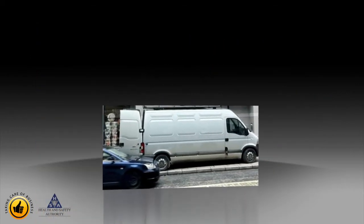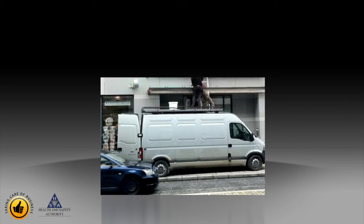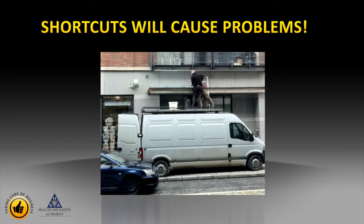Here's another example of people getting set up ready to do some work at height. Busy, pedestrianised area on a van parked on a footway. You will see in this picture though, gentlemen have come to this place of work totally unprepared to carry out this work. They're putting members of the public who may be going up and down the footway at risk, people going in and out of the premises at risk, all because they didn't plan the work, they didn't have the tower, the equipment to do the work safely. So shortcuts will eventually cause problems.